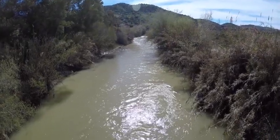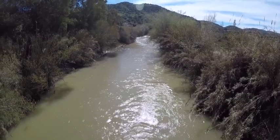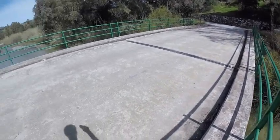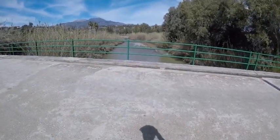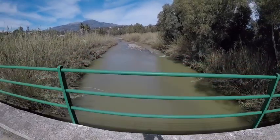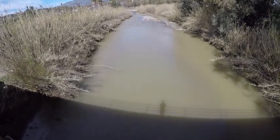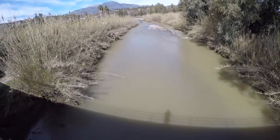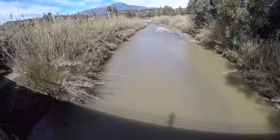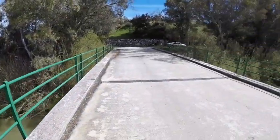Here we are guys at the second bridge. This is further down the river from my house. Quite a bit bigger bridge here, road bridge for cars. And you can see that the river's starting to get wider here. Quite a bit more flow. Instead of being channeled into that small channel that we have up by our house, it's starting to spread out down here now and make its way down through the valley.